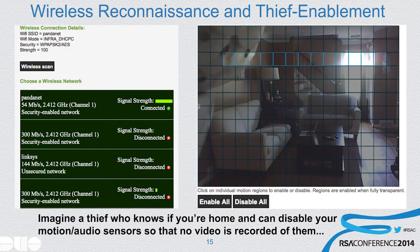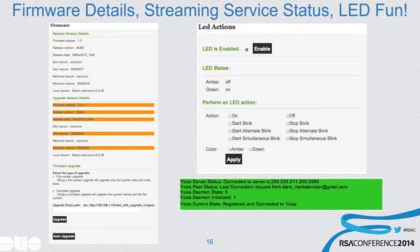You can also see the video from the actual camera mapped out with the motion detector blocks. You can do a wireless scan of the co-tenant areas of that camera. So if you happen to find this camera over the internet, you could look and see if there are any Wi-Fi points nearby that would give you a better sense of where that camera might be. I've definitely had neighbors that put their street address into their SSID because why not? Firmware details, LED actions. You could actually flip the LEDs for fun if you wanted to mess with someone a little bit. And there's some details below there on the API for one of the services they use.